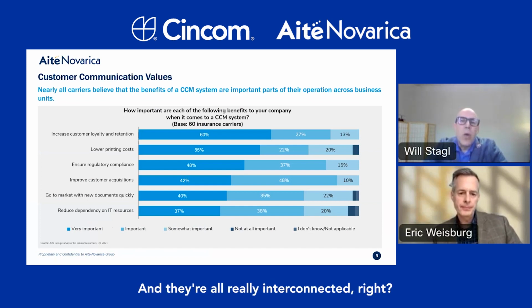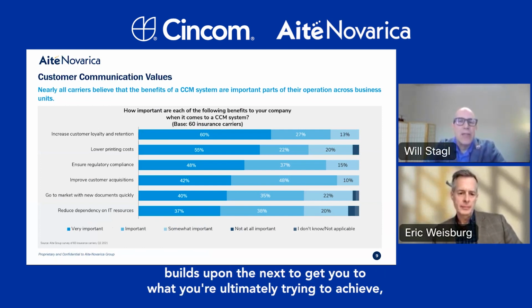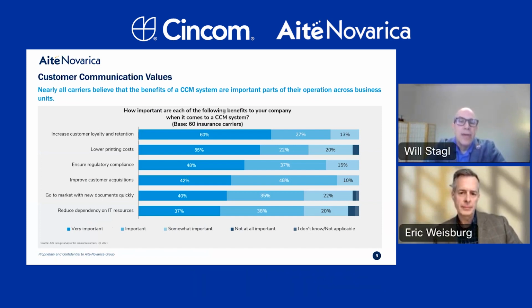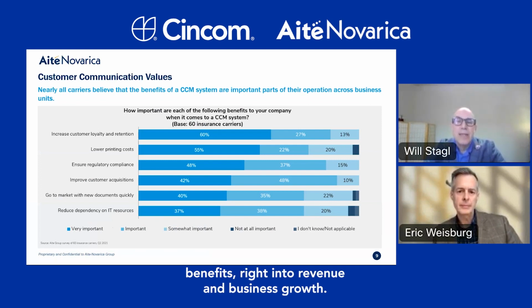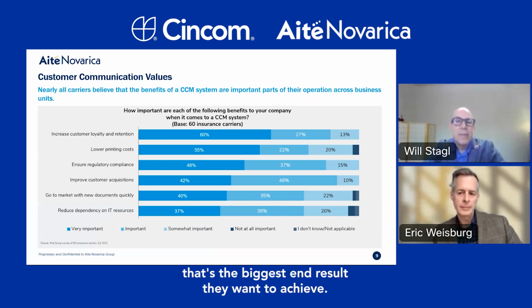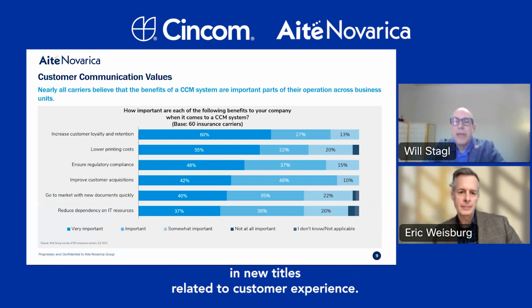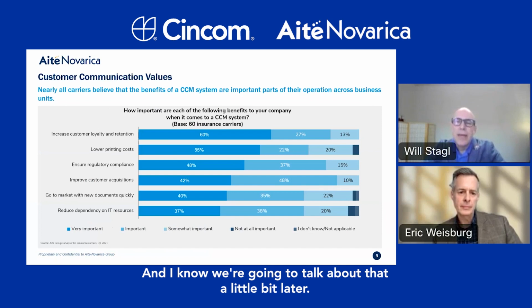Yeah, and they're all really interconnected, right? You can almost look at it like a pyramid where one layer builds upon the next to get you to what you're ultimately trying to achieve, which is customer loyalty and retention, because that's what translates into top line benefits, into revenue and business growth. So customer loyalty and retention is the biggest end result they want to achieve. It's also why we've seen an increased role in new titles related to customer experience. And I know we're going to talk about that a little bit later.